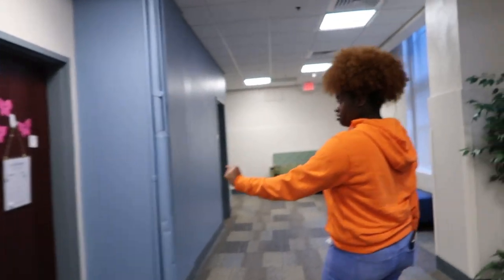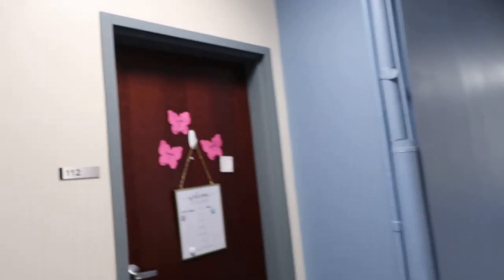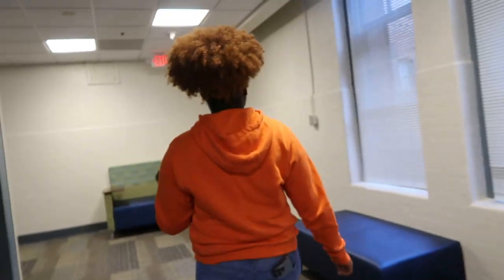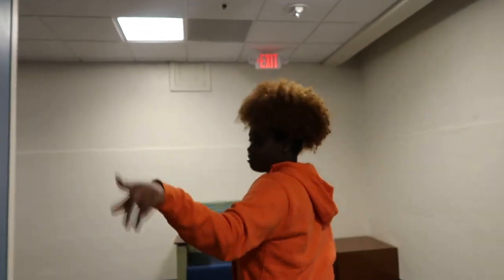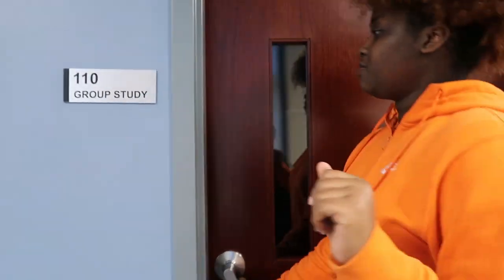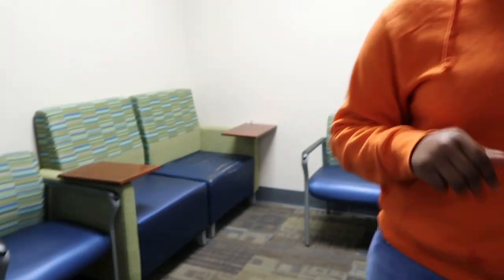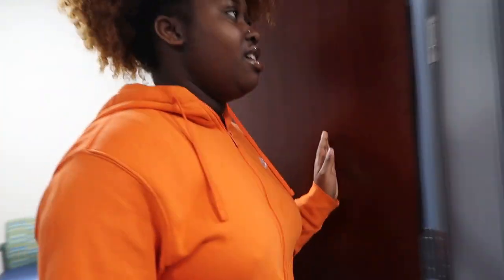This is just another room. This is like a three roommate room, so it's probably a little bit big in there. Well, it is pretty big in there. This is a little corner. This is a group study room. This is one of our group study rooms. This is what it looks like. This is like one of the small ones. I bet one person just being here just relaxing for real.